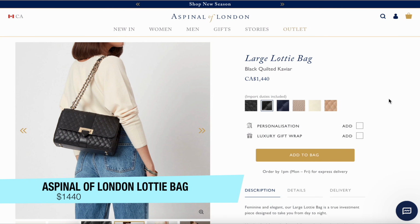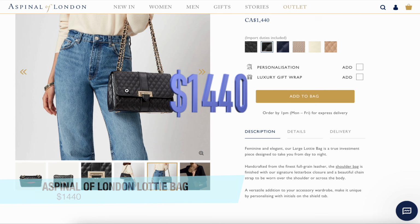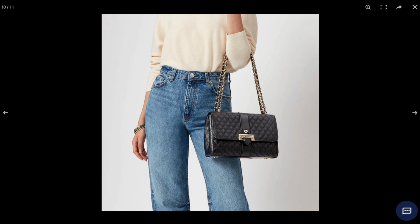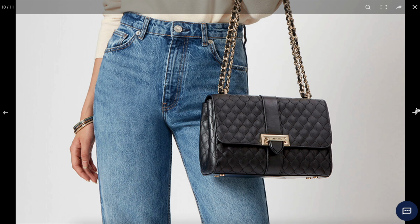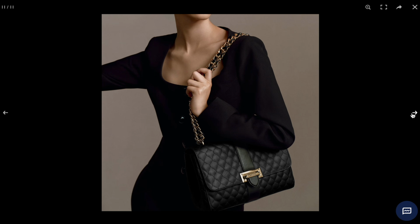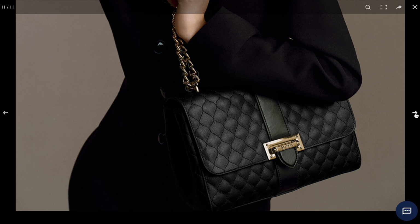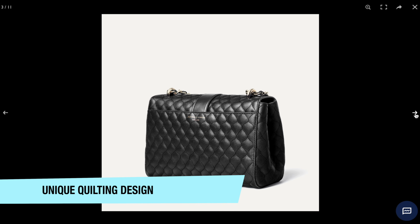Number 9 is Aspinal of London. This is the large Lottie bag. They come in several sizes, but it's priced at $1,440. So it's a very feminine, elegant bag. You can see the quilting on it and how it looks on the model. Again, with the leather intertwining between the gold chain. The quilting is not exactly the same as what you've seen in some of the handbags before, so it's a little bit different.